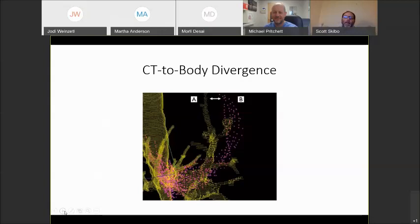So this is a graphic. This is a Medtronic picture, but this is an example of the yellow being the pre-procedural static images that build out this beautiful 3D tree of the airways, your 3D map of the airways. And then when you do your registration process, which is in purple, you can see that the difference between A and B is significant. So this is the problem, and this is what CT-to-body divergence is, and this is what's really been plaguing us for years as far as increasing our diagnostic yield with these procedures.